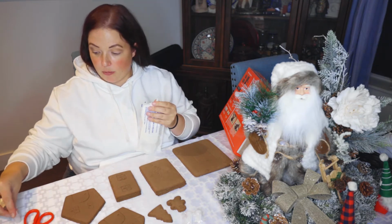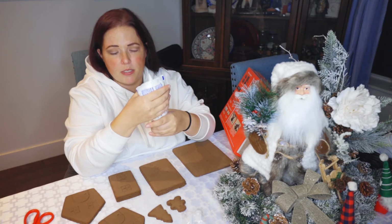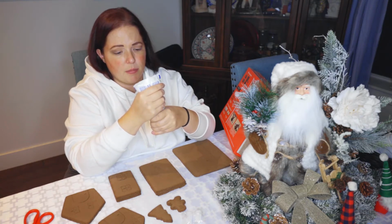Might have cut that too big, but whatever. Here we go. Oh, I was supposed to knead this and get it to room temperature before I actually cut the tip off, so make sure you read your instructions.